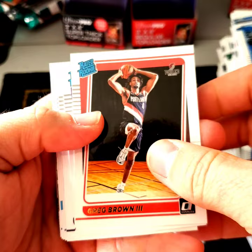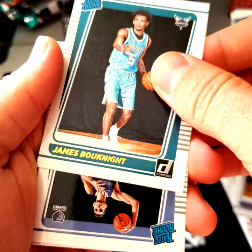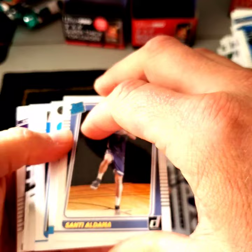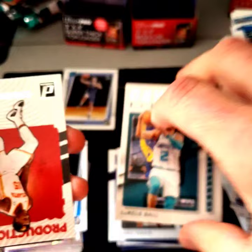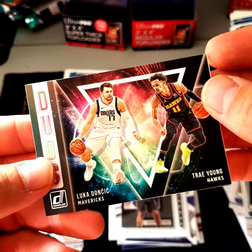We got Greg Brown III. Nemias Queta. Jared Butler. James Bouknight. Santi Aldama. Oh man, you're sweating it. Ooh, a Franz Wagner press proof. Take that all day. LaMelo Ball, Crunch Time. Clint Capela. Oh, and then a duos. That's a sweet one. Duo Luca and Trae. It's a sweet duo card.